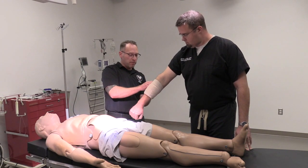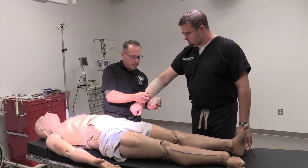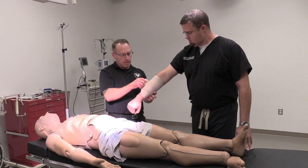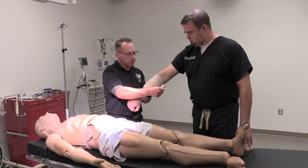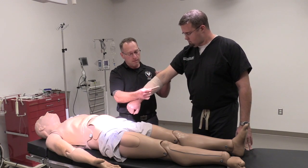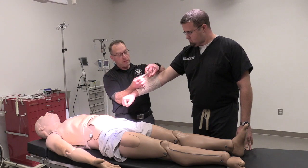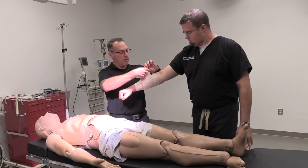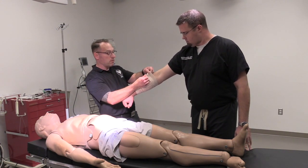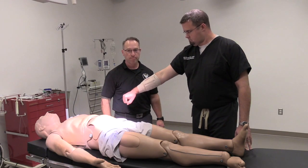So I want to go a little bit above, and I want to go a little bit below. And by doing that, it's going to help to keep it from sliding up and down so much when this person starts to move. And when you get to the end, all these bandages basically secure exactly the same way. You have these clips with some very sharp teeth on it, so all I need to do is lift up one length of this, clip it, and my bandage is on.